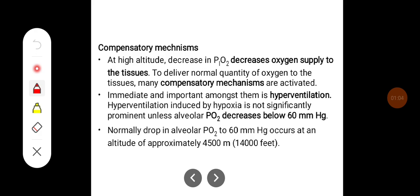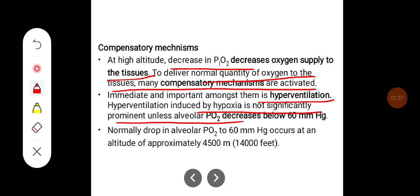What are the compensatory mechanisms? At high altitude, decreased PiO2 decreases oxygen supply to the tissues. To deliver a normal quantity of oxygen to the tissues, many compensatory mechanisms are activated. Immediate and important amongst them is hyperventilation. Hyperventilation induced by hypoxia is not significantly prominent unless alveolar PO2 decreases below 60 mm Hg. Normally, the drop in alveolar PO2 to 60 mm Hg occurs at an altitude of approximately 4,500 meters or 14,000 feet.